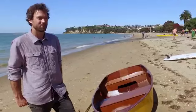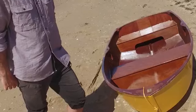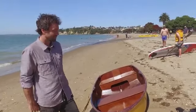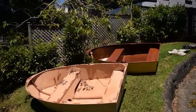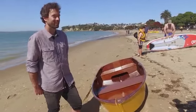My whole motivation was to make the whole process of building a boat nice and simple and accessible to people who might not otherwise build a boat. I sat down and got to the drawing board and came up with these dinghies. I really wanted to keep this boat simple. I wanted to make sure that you didn't need tools, you didn't need experience, you didn't need to be particularly hands-on. All you needed was a bit of a can-do attitude.